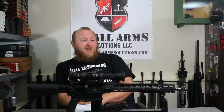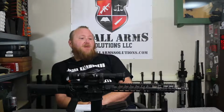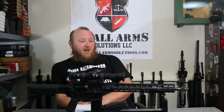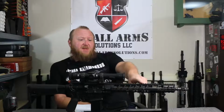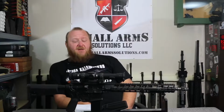Now, the barrel on here is not a hammer forged barrel, which many companies have become famous for. They go with a 416 stainless steel barrel. It is an excellent quality barrel, very accurate, 1 in 8 inch twist. This happens to be a 223 Wylde barrel. They also manufacture a 5.56, so you can go with either type of chamber.